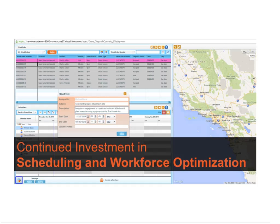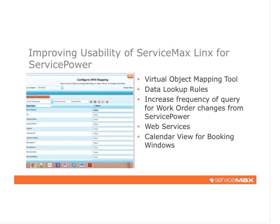With ServiceMax, our scheduling and workforce optimization capabilities are really quite deep, and you have a lot of options in terms of which way you want to go. So whether you want to use the Dispatch Console to manually schedule work orders, or create batch processes for scheduling work orders, you also have a lot of options with regards to workforce optimization, whether you're a mid-sized business or a large enterprise customer. We have a lot of options with that.